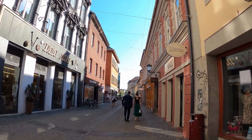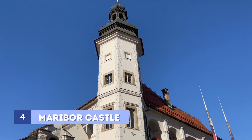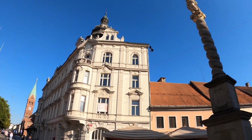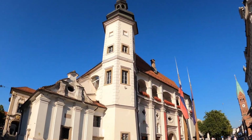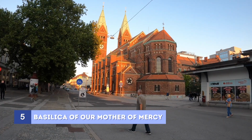Not far away is Maribor Castle, which is also a nice museum as well. It's on a very lively square with the Basilica of Our Mother Mercy just across the street.